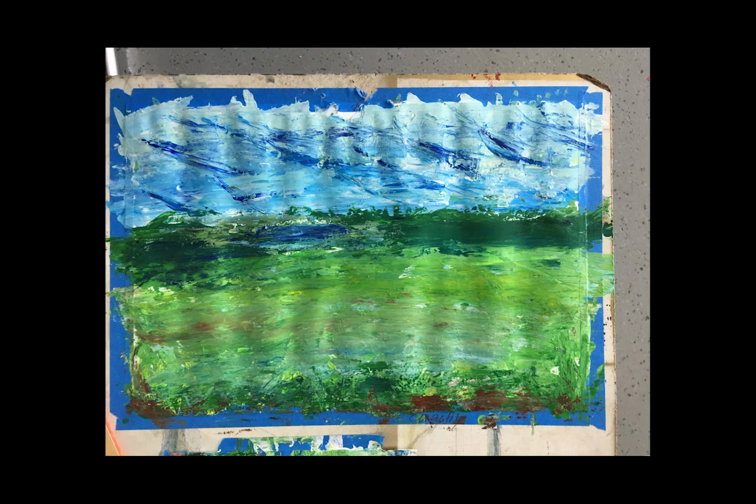It's not all horizontal marks. When we look at the sky, those lines go on a diagonal. So there's a difference between dark blue and clouds, a lot of motion, the air. It's very atmospheric, and that's what we're looking for.